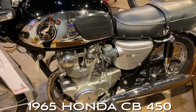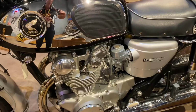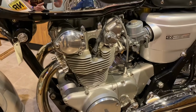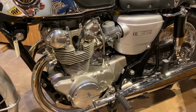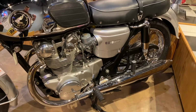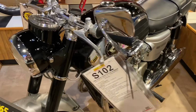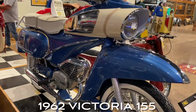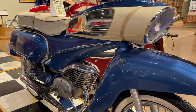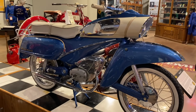Before the CB750, there was the 1965 Honda CB450. This is when you could tell Honda was starting to up the CC, starting to get more heavily interested and involved in performance. And it was pretty clear where we were going and where this industry was headed by the year 1965. It was nicknamed the Tin Banana, and few motorcycles could match the styling of the 1962 Victoria 155.